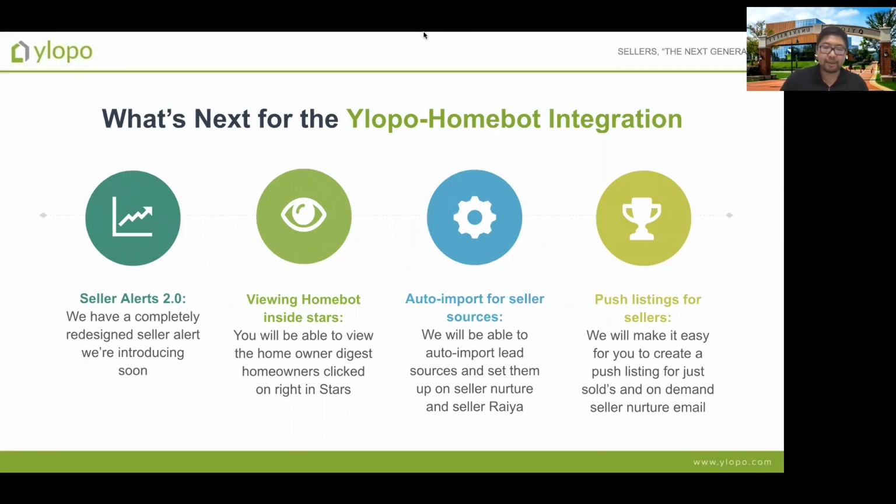We haven't done that yet because, A, there's complexities to that integration, but B, more importantly, we don't really know what data is valuable to you from Homebot into Stars, right? There may be things that you are seeing on the Homebot side that you don't see if we just showed you the Homebot report inside Stars. So if you have suggestions of what you want to see inside Stars, that's another thing that you can send to us on the product side, and we will incorporate it, which means that we're actually going to give a Homebot account to every single one of our clients so that you can log in, see all the details of what's going on with every single lead that you have, right?